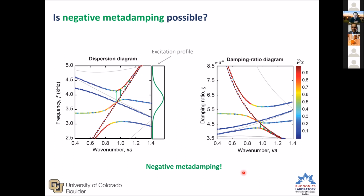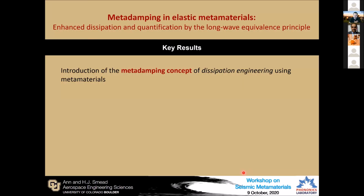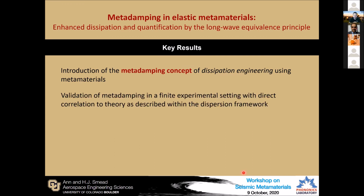So that was it for me. I want to quickly summarize the idea of metadamping. So we've introduced it. It's basically, one way to look at it, an emergence of dissipation, which you can engineer using metamaterials. We validated that concept in a finite experimental setting with direct correlation to the theory of metadamping, as I showed you in the dispersion framework, using the dispersion as well as the damping ratio diagrams.